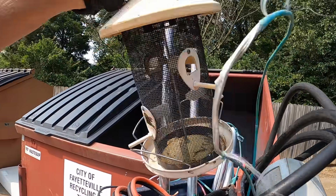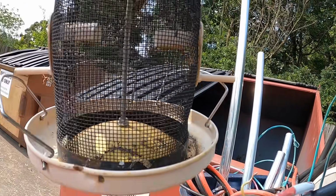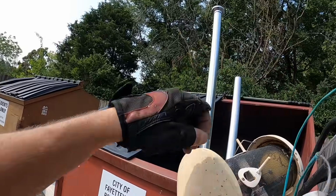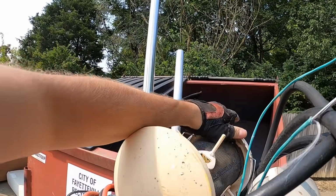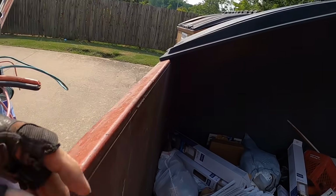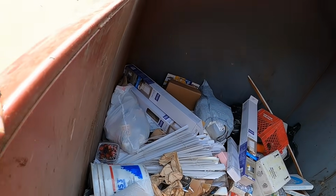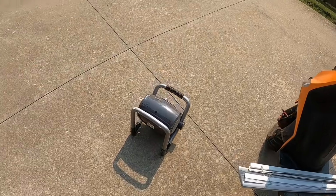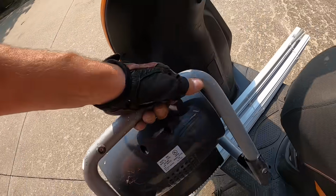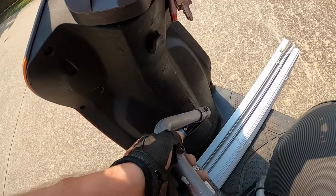Actually not a bad bird feeder. It has some rainwater sitting in it, but let's go to the scrapyard. Earlier, the ice cube crusher, I just scrapped that at the scrapyard. Hopefully it's not worth a bunch of money. Maybe that works, and maybe you could sell it, but I've already got two of these in my storage unit, and I'm pretty sure they work.